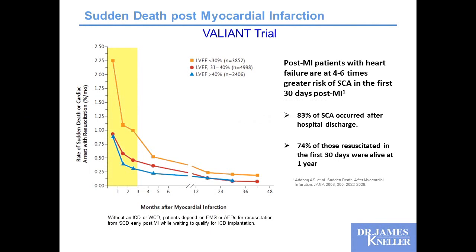What is the likelihood of sudden death post-myocardial infarction? And the VALIANT trial studied this for us, and it found that the first 3 months post-myocardial infarction is in fact very high risk. That's the strip in yellow, and the risk is greatest for those who have the most depressed ejection fraction. So post-MI patients with heart failure have 4 to 6 times greater risk of sudden cardiac death in the first 30 days post-MI. 83% of episodes occur after hospital discharge, and 74% of those resuscitated in the first 30 days go on to be alive at 1 year.